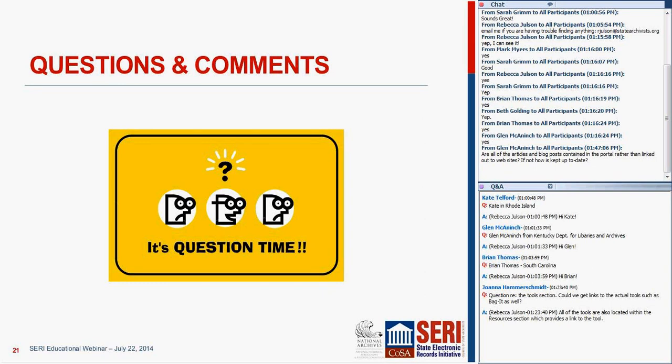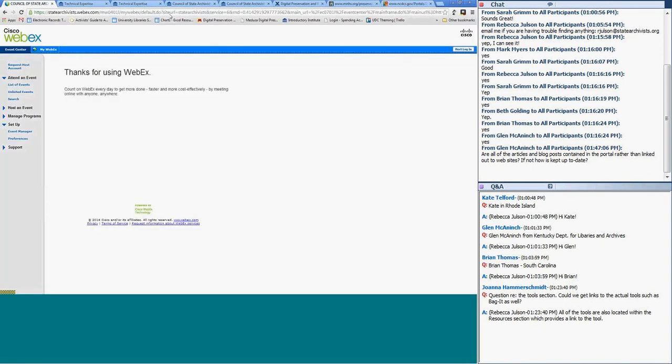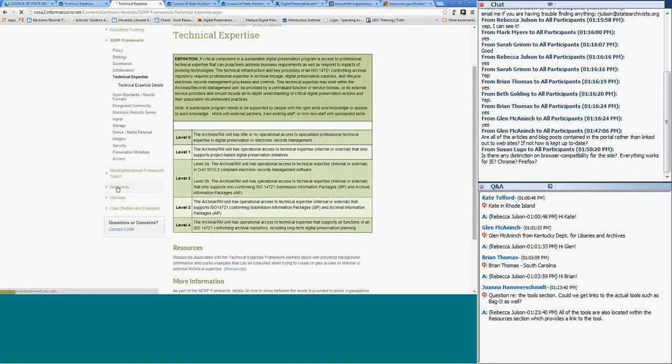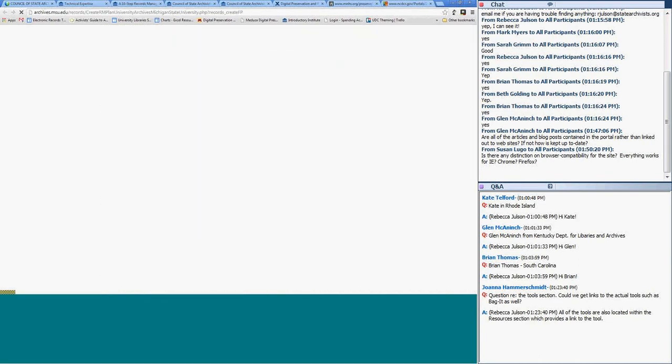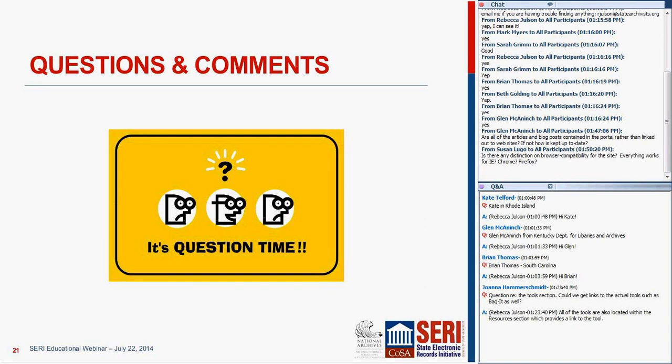Glenn asks if articles and blog posts are linked out to the websites, and yes, they are. So resources will link directly to a website or blog post or specific resource, whether it's a PDF or not.